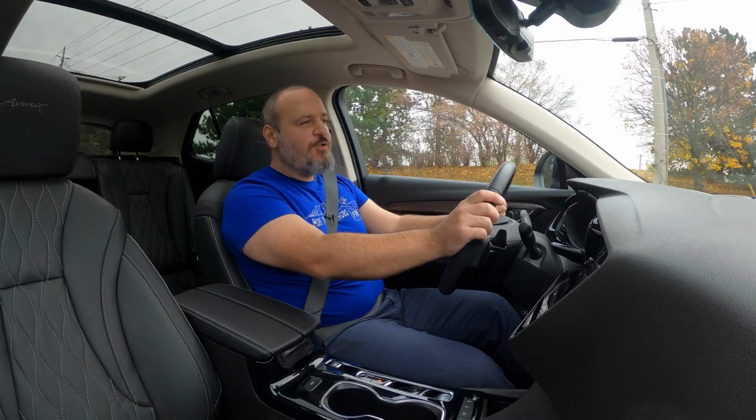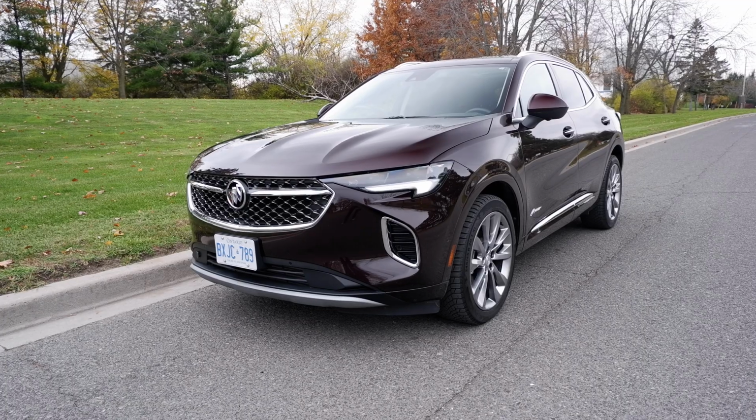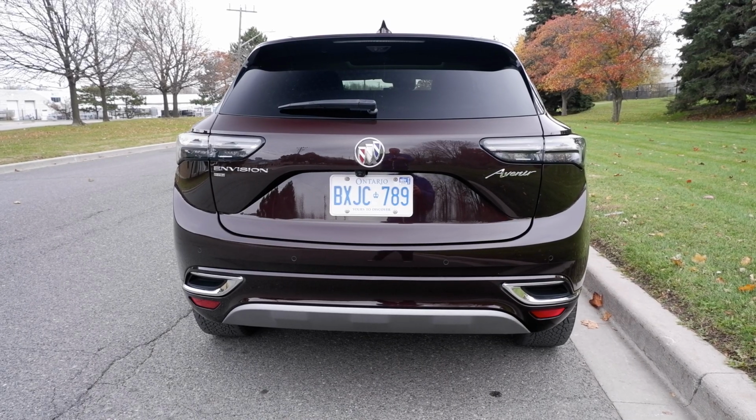This is the all-new 2021 Buick Envision Avenir. Avenir is the top trim level. It's a quite catchy name. It's equivalent to the Denali branding in GMC. The Envision is a very good-looking SUV.